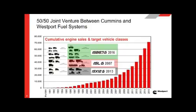If you don't know about Cummins Westport, you may have heard about Cummins in the diesel engine business. You may have heard about Westport in the fuel systems business. We got together and made a joint venture, and we have almost 4 more years to go until the JV reaches the end, at which point we can either re-up or Cummins will take over the product. But the slide on the screen here shows you the sandbox we play in.